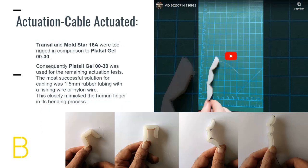The last actuation method tested was a cable actuated finger. This experimented with Transil and Moldstar gel, but they were too rigid and did not move properly, so Platsil gel was used for the remainder of the testing.